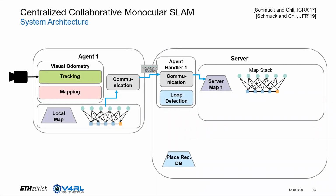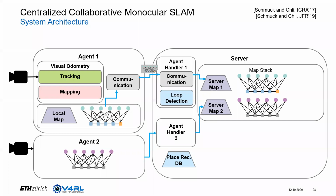But of course, we want to have a collaborative system here. So we have to add another agent, right? So let's do that. We have a second agent. Of course, we get a second map in our map stack. So this is the idea of the map stack, having all the maps from all the agents. But so far it's still not collaborative because there's no connection between the maps, and we need to find this connection in terms of map matching and map fusion.